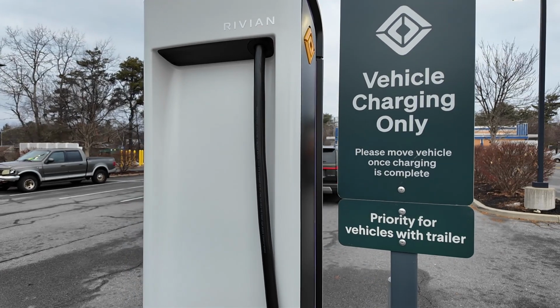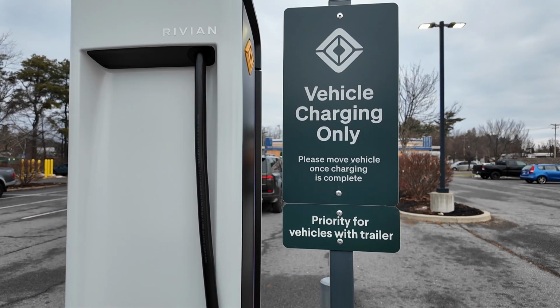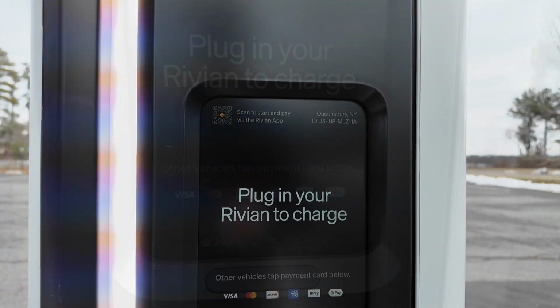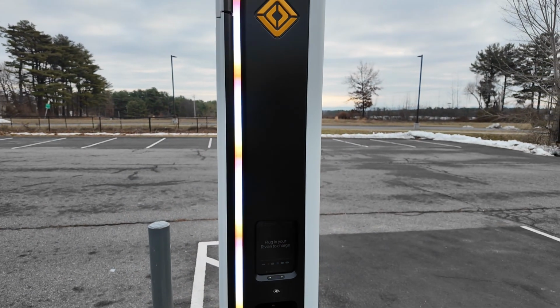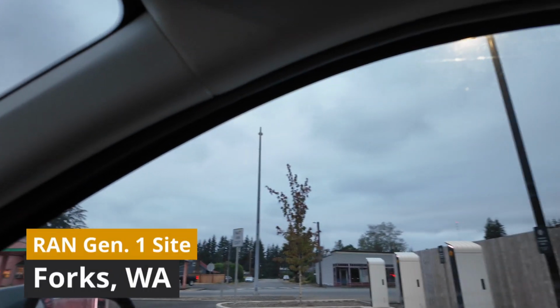Okay, so notwithstanding me completely ignoring the sign here, if there is a vehicle with a trailer, I will move, but remember it's only just opened and it seems very unlikely. It does still say plug in your Rivian to charge. Other vehicles, tap payment card below. So there is a payment card reader on these. These are significantly taller than the other models, as we'll see in a comparison.